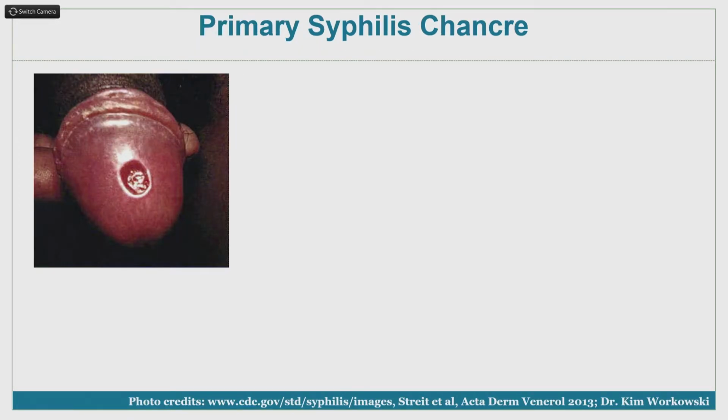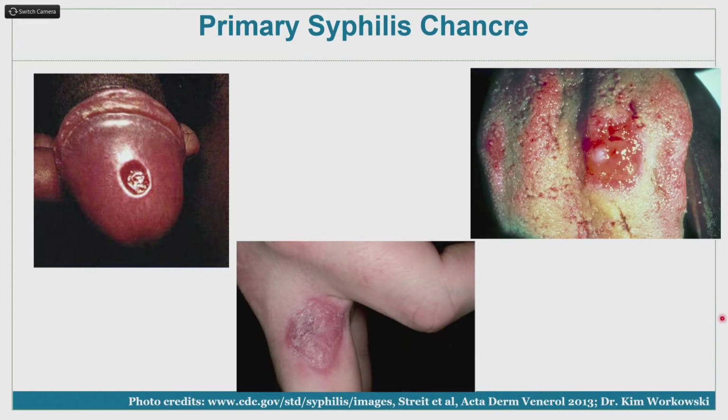And so what does a primary syphilis lesion look like? You can see a typical lesion from this photo. It's a shallow ulcer that is generally painless. But I do want to just keep a note that these can occur in different locations than in the genital area. So you can see here is a primary syphilis chancre on the tongue, and here is a primary syphilis chancre on the finger. And so again, as with the secondary syphilis rash, it's important to maintain a high index of suspicion anytime there's a lesion and consider syphilis in the differential diagnosis.